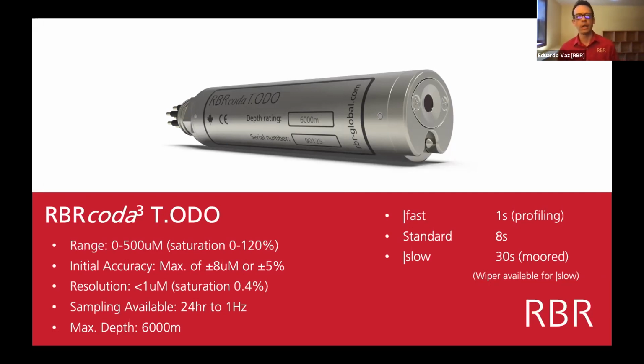We use it a lot in gliders or in the Wirewalker, in those kind of profiling platforms. The standard, which is the 8-second time constant, and a slow one, which is for moored application, is a 30-second time constant, and that one can be wiped, meaning you can attach a wiper to it. And these are very similar, especially the slow and the standard, to the Aanderaa optodes. If you're familiar with those, same specs basically, but then we also have the fast, which is kind of unique to us.